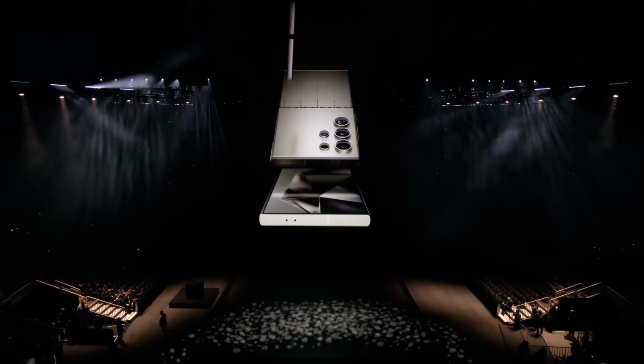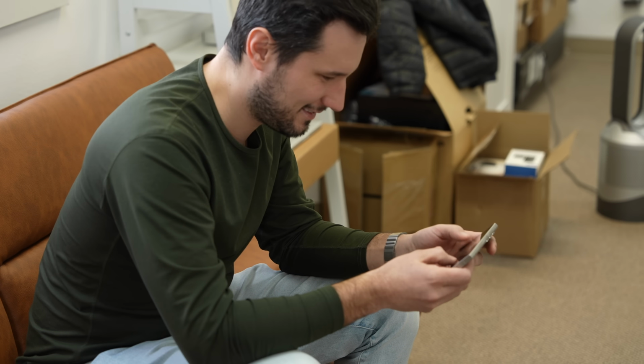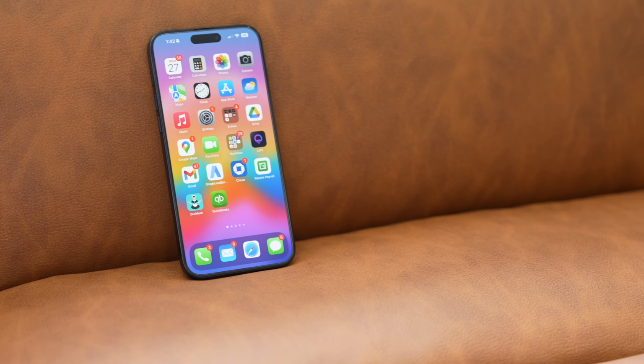When Samsung announced the S24 Ultra, I thought that it was one of the most boring updates ever. But now that I've used it for about a week, I have to say that I was wrong. And being a big iPhone fan, I want to share with you guys why I think that this phone is better than the 15 Pro Max after using it.